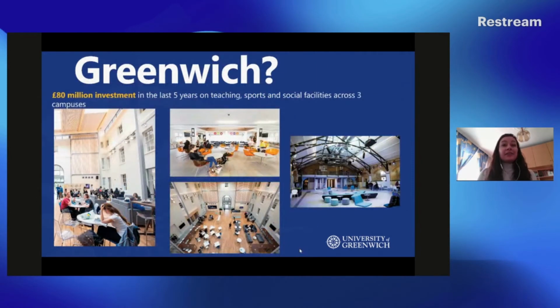In the last 5 years, there has been an 80 million pounds investment throughout the different campuses for our teaching, sports, and social facilities. And here you can see some of the pictures from our campuses. These are our social hub spots where students can meet with each other, have fun, and socialize between each other.